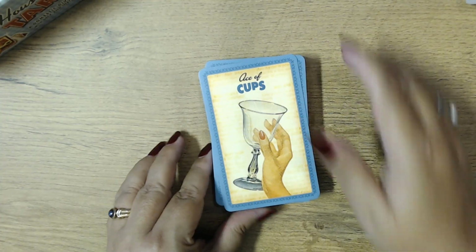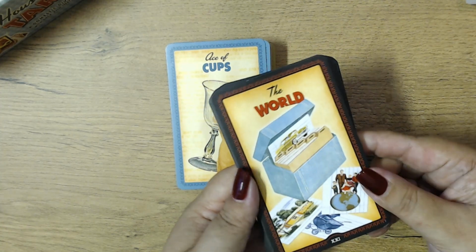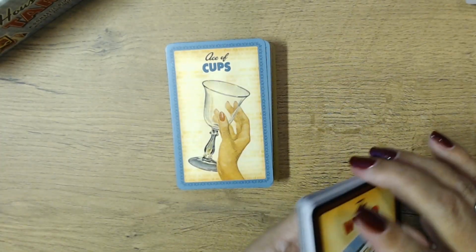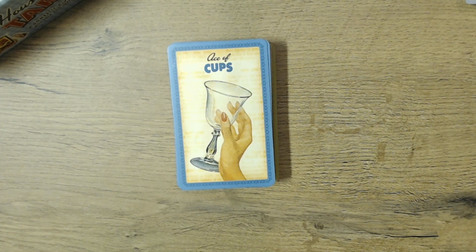Okay. Right, let's see if I put them down there, if the camera will focus on that. Right, so the major arcanas had the black edging, as you can see there. And the minor arcanas are color-coded, which is actually quite nice.